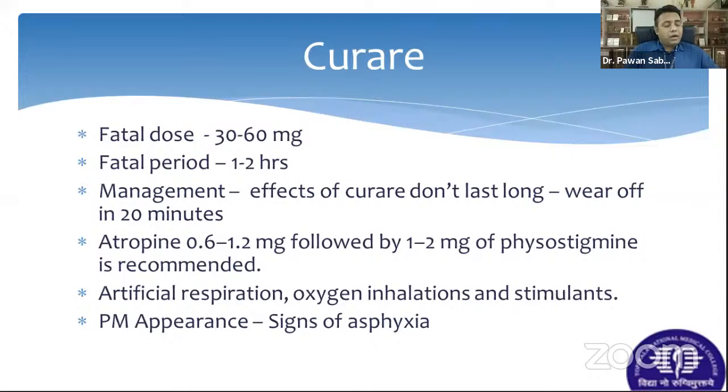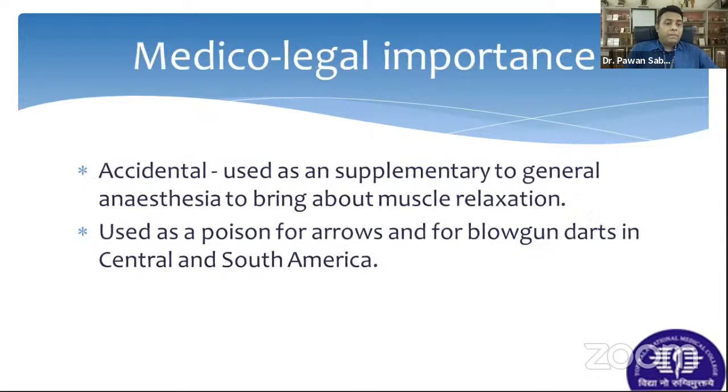If there is a death, on the postmortem examination all the signs of asphyxiation will be there, and if the death is very early, the seeds and remaining parts of the poison may be seen in the stomach. Medical importance: the poisoning from curare is mainly accidental. Curare is used as an auxiliary to general anesthesia, frequently with cyclopropane, to bring about muscle relaxation and to prevent injury in patients where we need to give shock treatment. So in such cases, there could be accidental poisoning. Curare may be used in strychnine poisoning. It has been used as a poison for arrows and for blowgun darts in Central and South America.